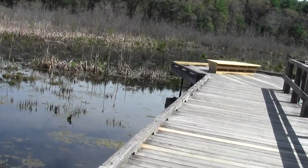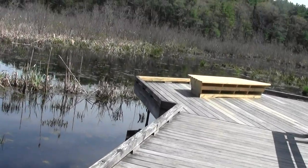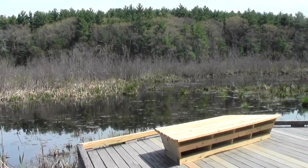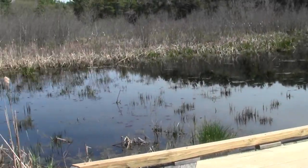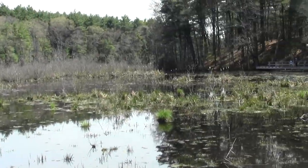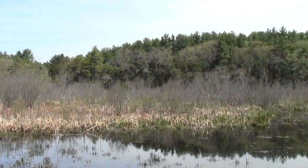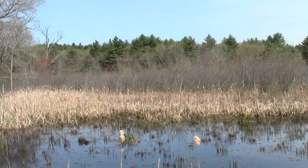Ooh, they've made a new bench here. The other one must have gotten worn out. A lot of cattails, that's a sign of robust native plants. You don't see much in the way of phragmites. Sounds like it's still mainly blackbirds.